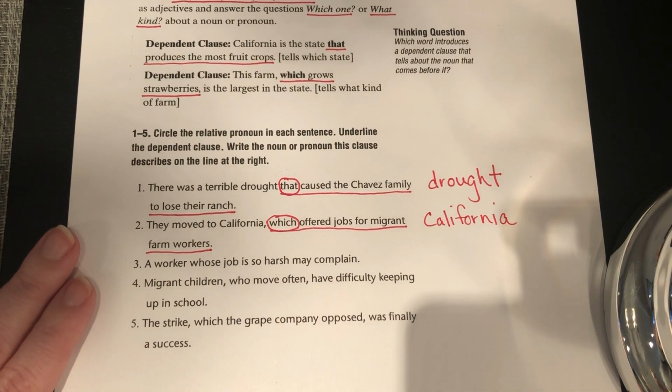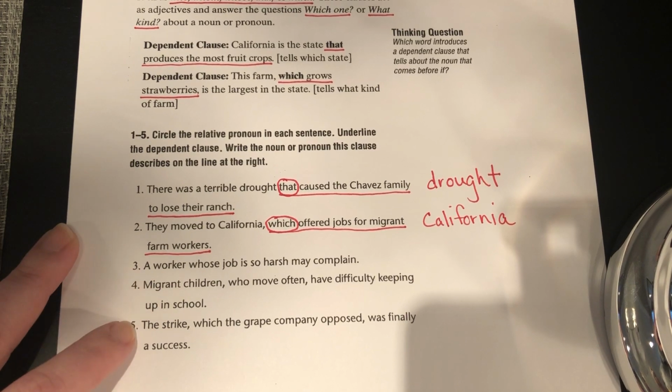Okay, and then the students would continue to do the same for numbers 3, 4, and 5.